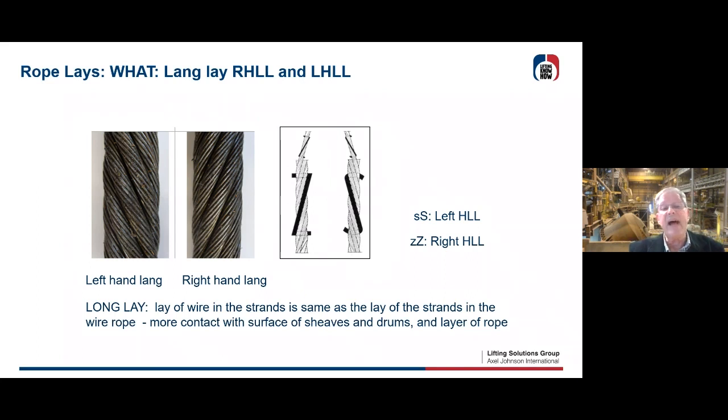What is the Lang's lay? There you have also in the left and the right hand rope, you have the right hand rope, but you look into the strand, there the wires also go to the right. And this is what Mr. Lang invented. As you can see there, the wires on the outside have a bigger area in touch with the grooves from the sheaves and from the drums. So we have more contact, and normally this type of rope will last longer. So also in the left-handed, you have left-hand Lang's lay with the wires in the strands also on the left.